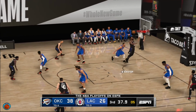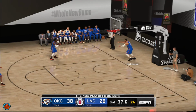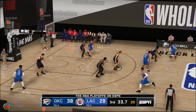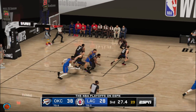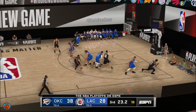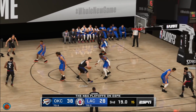To the paint, here's George. And George with the stuff. Sweet finish from Paul George there. I like to see him get up to the rim like that. Bounce pass, Schroeder. Here's Adams. Kawhi Leonard with the rebound. Leonard's got his 5th rebound right now in the game. It's a 4-second differential between the shot clock and game clock.